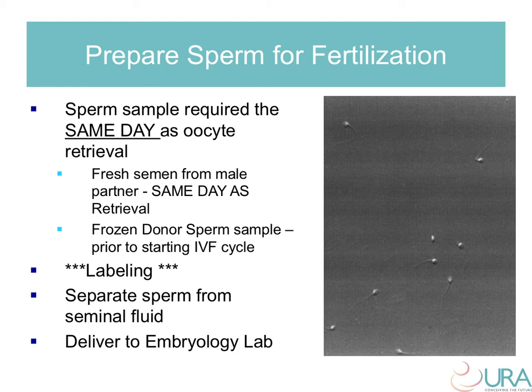Regardless of the source of sperm, we must have the sperm available at URA on the day of the retrieval. If you are using fresh sperm from your partner, he must come with you at the time of your retrieval to provide a sperm sample. If you are using frozen sperm from a donor or your partner, we need confirmation that the sperm has been received by our lab prior to starting your IVF cycle.